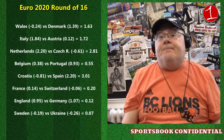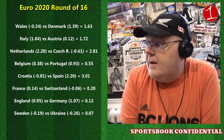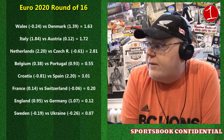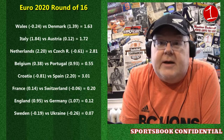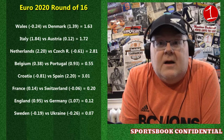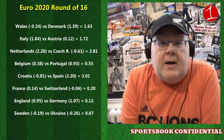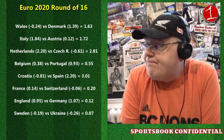So, these teams are relatively equal strength. So you have Croatia, minus 0.81 goal differential. That's not very good. Against Spain, who has a 2.20 goal differential. Gives Spain a 3.01 goal differential advantage over Croatia. Obviously, Spain is a good bet to win in regulation. Their defense is amazing. They're very good at not giving up goals, but they had trouble scoring goals until they scored 5 in their last game. So maybe they've woken up, or maybe they just got an easy last game. I don't know. It's up to you to decide.